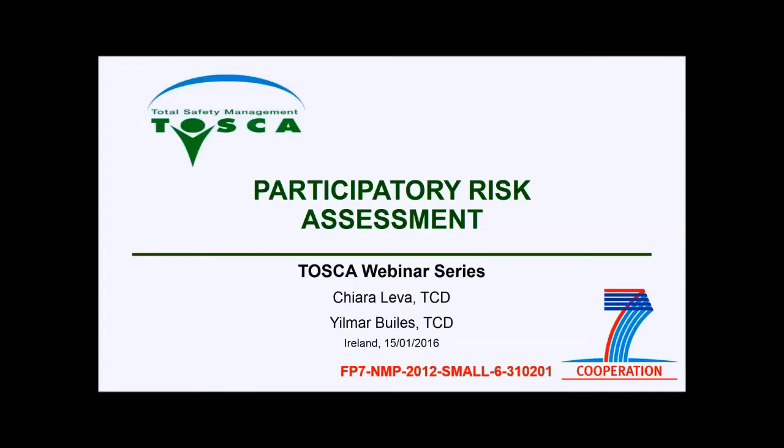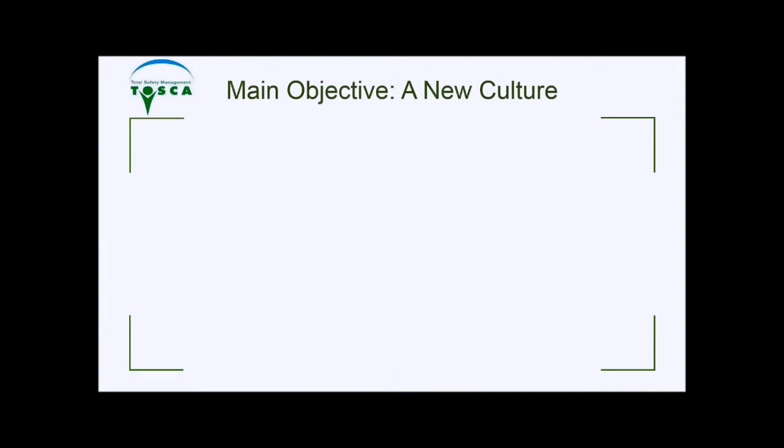With this work, we have established as the main objective the incorporation of a new methodology for risk management, starting from a participatory risk assessment, where the priority is that the entire staff is involved, as well as help in their development. So this new model will be based on 3 pillars used by TUSCA.